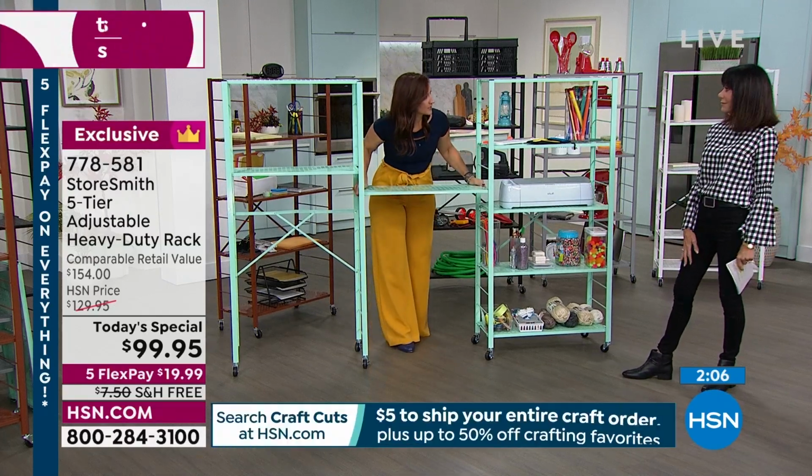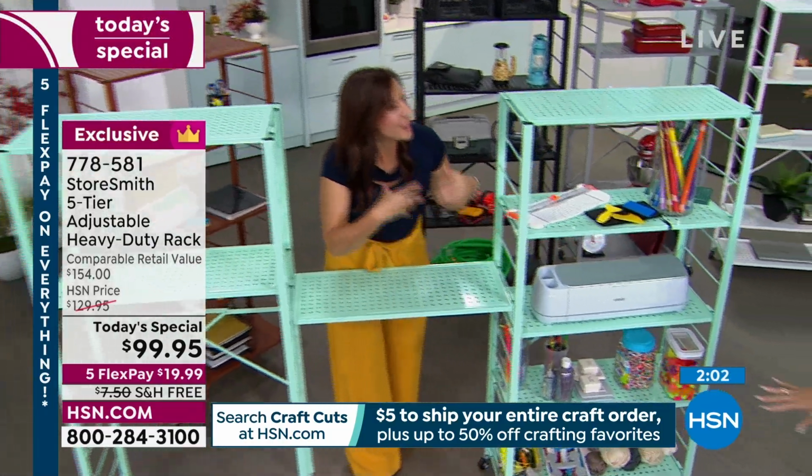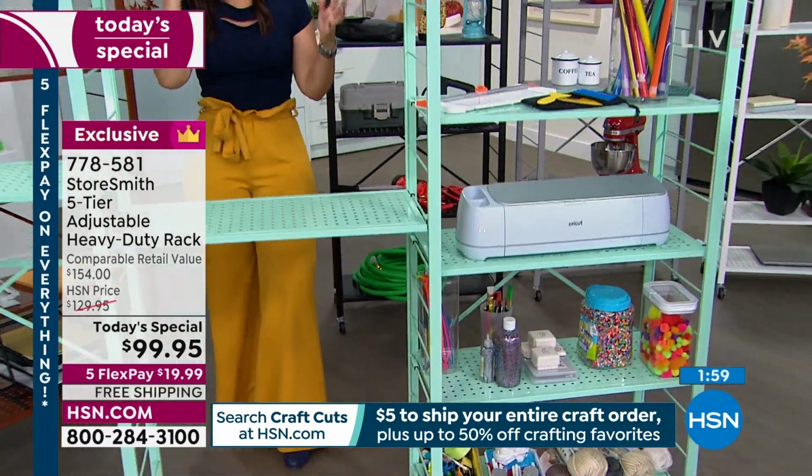Have you ever seen a wall system this color? No. I mean, or the clay. It's always going to be a wood. Very different, right? Very different. I love this.